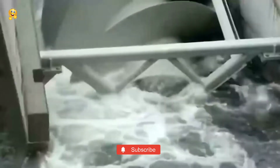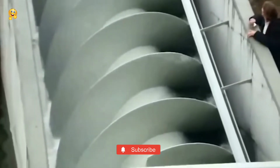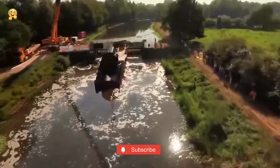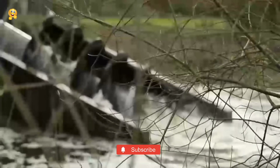The design is easy to install, it requires low maintenance, and it's compact and durable. It generates power continuously, regardless of the time of day or season. In addition, the unit is clog-resistant and safe for fish.